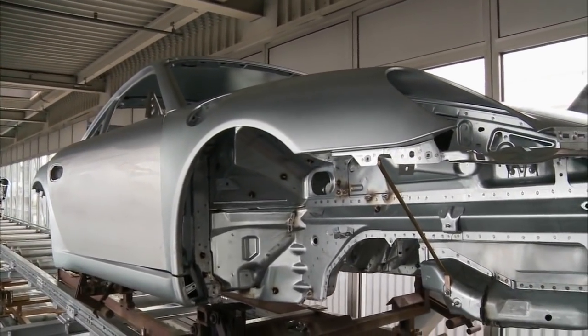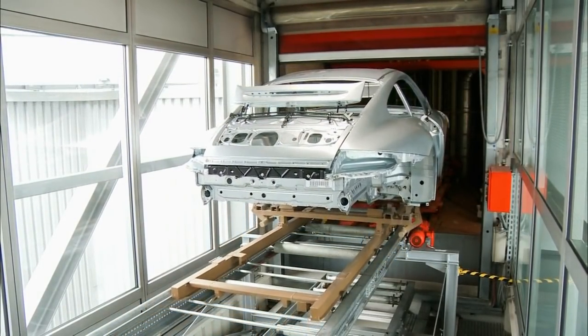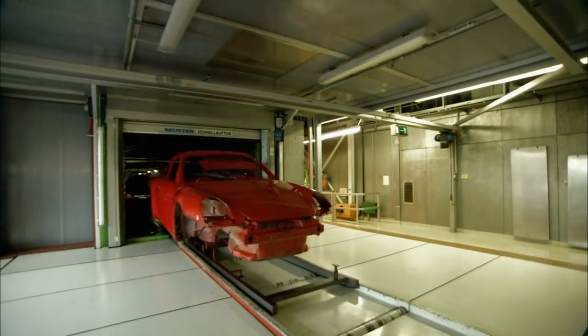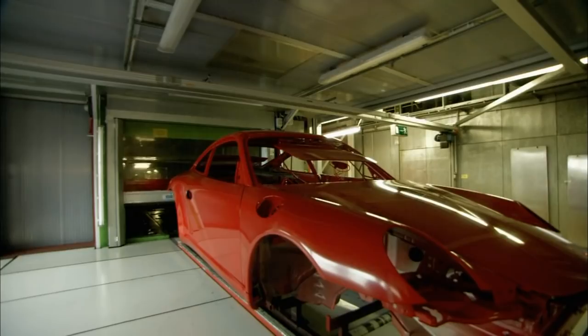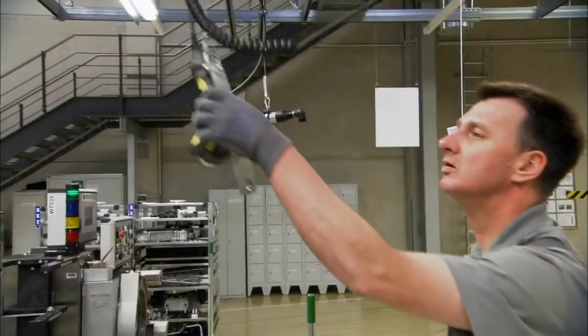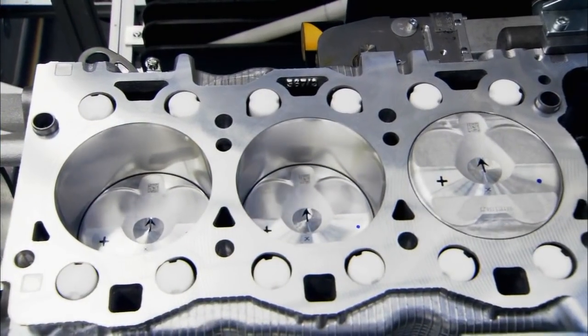In all, it takes 8 hours for a 911 to enter the paint shop as a steel shell and exit a painted car. Now, preparations are underway to build the vehicle's six-cylinder heart.